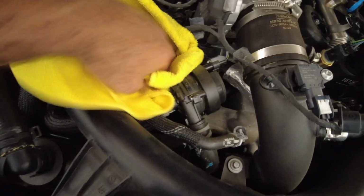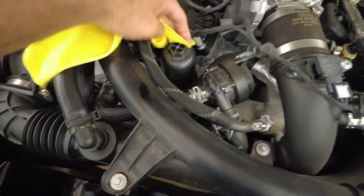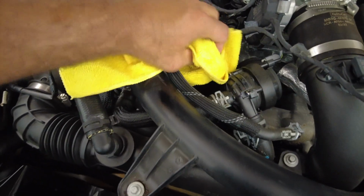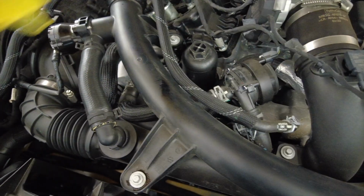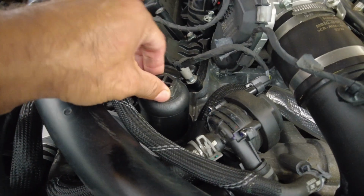Filter housing and filter is installed. Go ahead and wipe off any residual that you have. One of the things that I noted that I actually didn't do is you see these marks right here. Apparently the previous owner or the dealership or whoever had it did the oil change before I got the vehicle, ended up using the wrong socket on this.